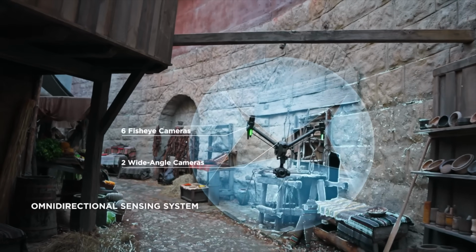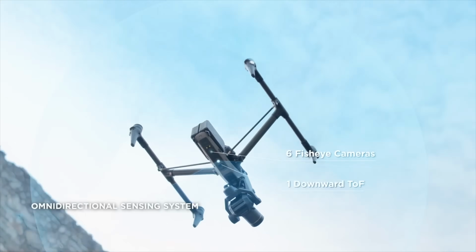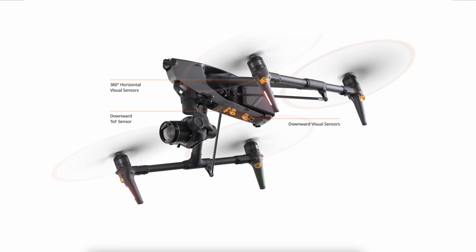Now, DJI says that there are 6 fisheye cameras, 2 wide-angle cameras, and 1 time-of-flight sensor. It's kind of difficult to tell exactly where these sensors are positioned around the drone. I tried to piece together some images to see where exactly they're positioned, but we're not really going to know until we actually get the drone here and look at it for ourselves.